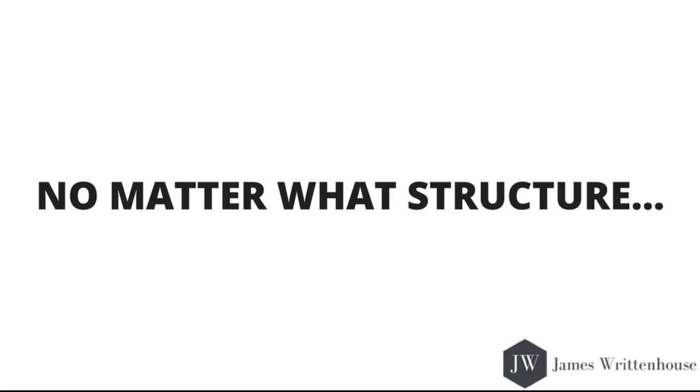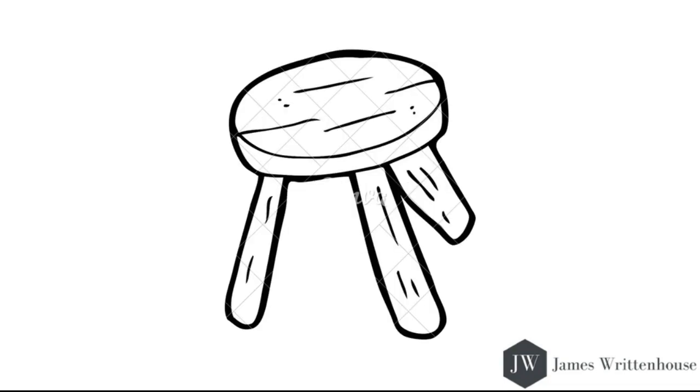No matter what structure you decide to use, it's important that your story has a main character, desire, and conflict. You can think of it as a metaphorical three-legged stool. Remove any one of the legs and it's doomed to fall.